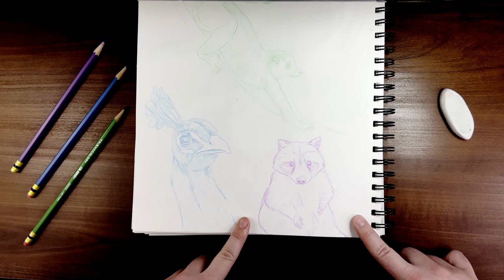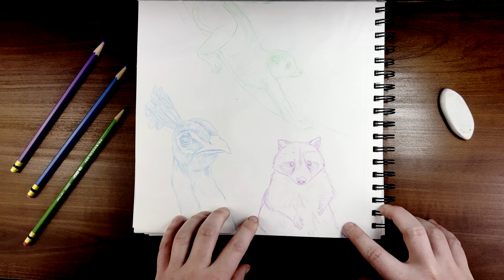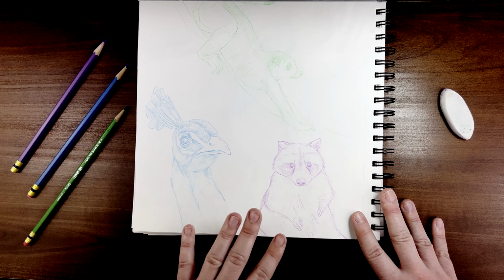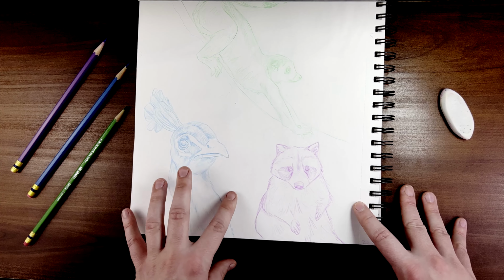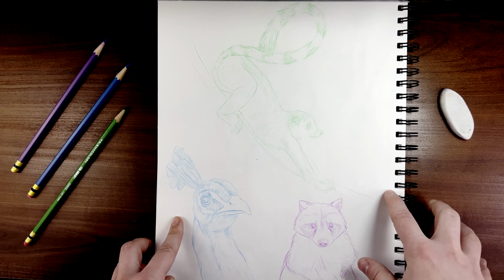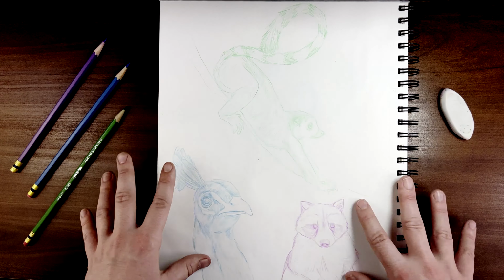I just thought it was so cute, and his little fingers. I just love raccoons' little fingers. They have fingers like us. It's so cute. Of course, their little nose, and I love raccoons. They're so cute. So of course, I figured I'd finish off Sketchmas 2021 with a little raccoon in some purple Col-Erase pencil, and I feel like it fills out the page nicely. If I were to do another drawing, the next one I do will be here, just because I don't like to waste a lot of empty space in my sketchbooks.